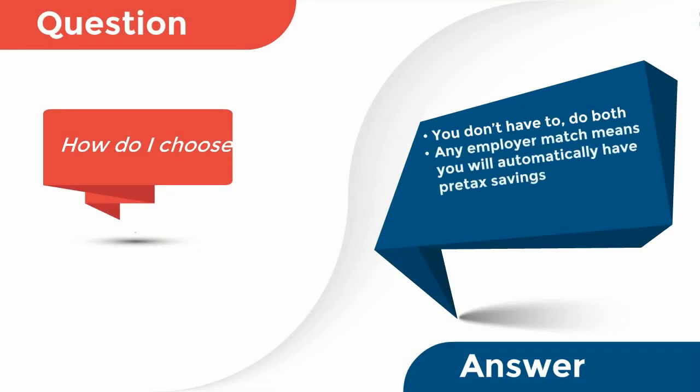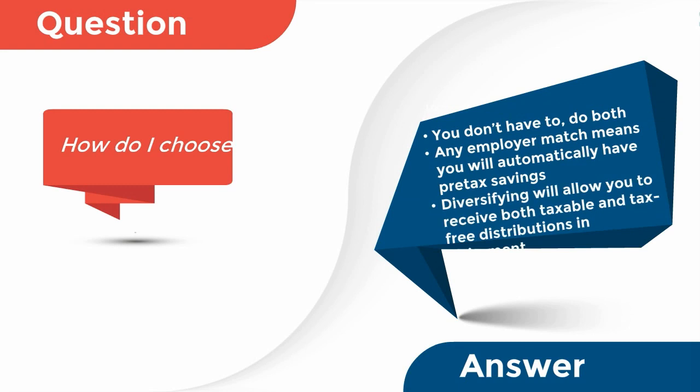How do you choose? And we did touch on this with one of our slides earlier, but you really don't have to. You can do both. Keep in mind that any employer match that you receive is a pre-tax source. So if you get matched, you're automatically getting pre-tax savings. You may want to do some of your own savings via Roth. And that diversifying, just like you diversify with your investments, allows you that additional flexibility when you do get to retirement.